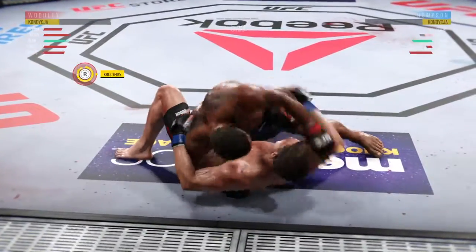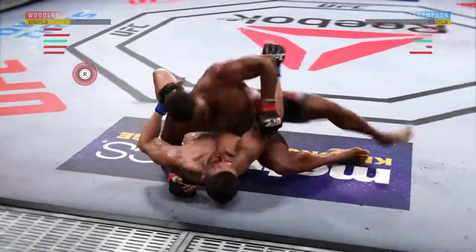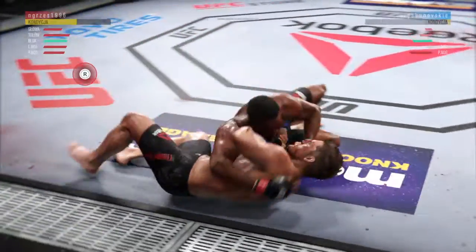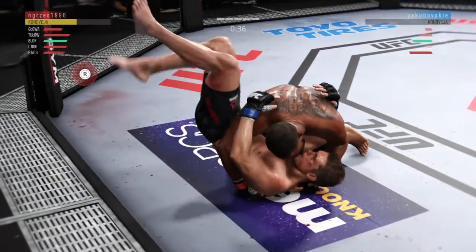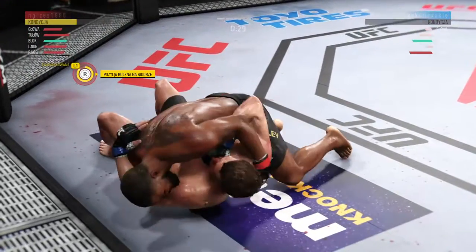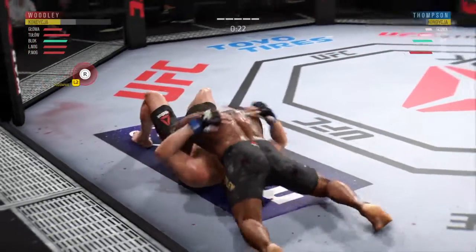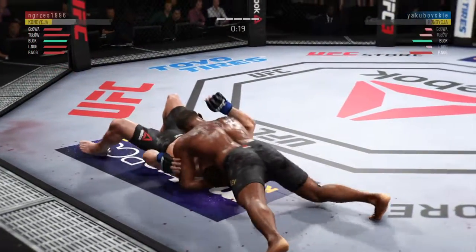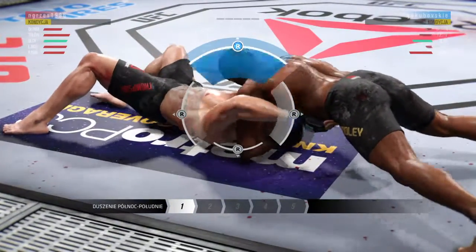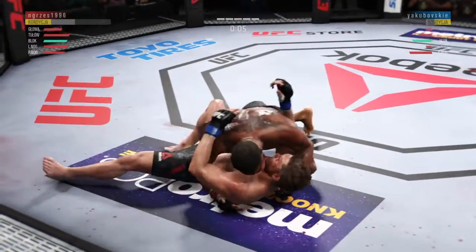Oh, how about the slam, Joe? And dizzy as he looks to improve position here. Inside control once again. 30 seconds to go. Moves to north-south. Looks like he's got a north-south choke here. Final 10 seconds. He popped out of it. He's out.